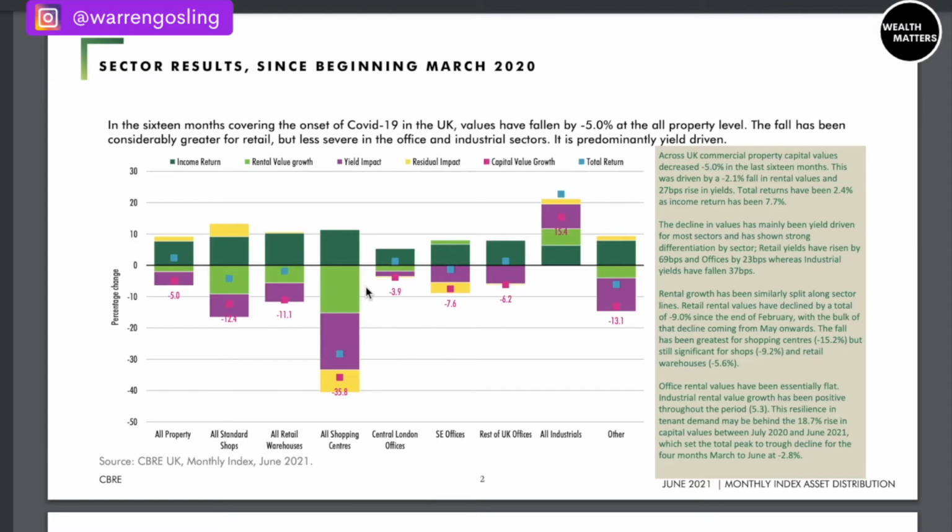Most businesses in the UK have been shut for a significant period of time over the last 16 months, and many businesses have gone out of business over that period. What does that mean in practice? Well, businesses have been unable to pay their rent. If you're forcibly closed as a result of government rules, you can't generate any money, you can't pay your rent, or you pay a significantly reduced rent. And commercial property differs to residential property in that the price you pay for a commercial property is derived from the rent that you receive from it.